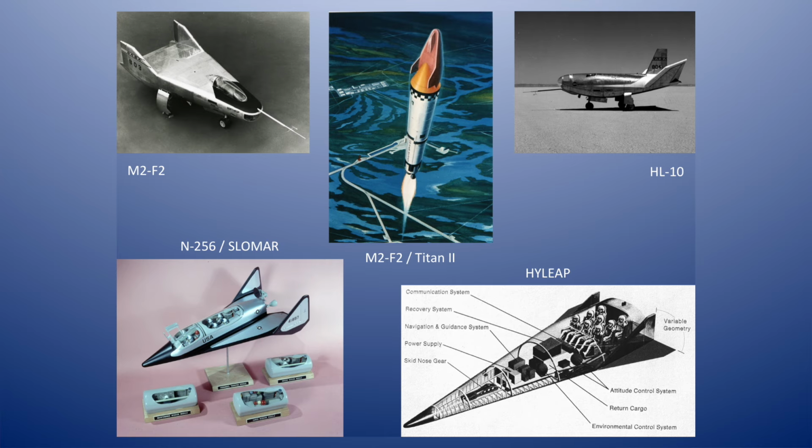Why were they looking at that? Because the Air Force was going to build space stations and they needed to be maintained. So that's why these programs were heavily in development in the mid-60s. Obviously that didn't come about.